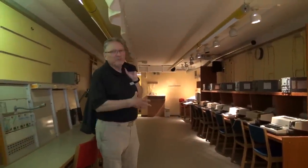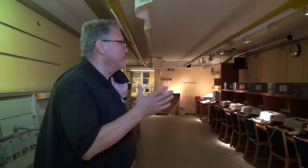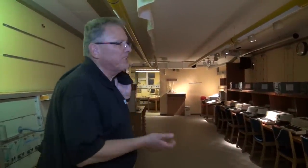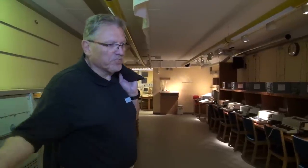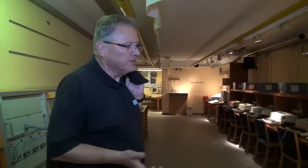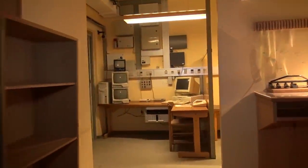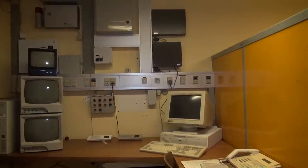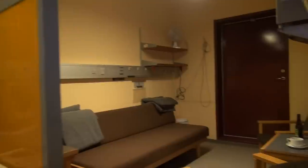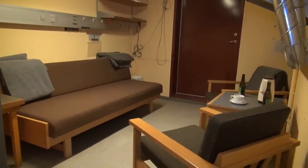This is the communication room. It was a very secret place, because here you have the full overview of what is happening out in the Baltic Sea. You can see what information comes in from the vessels out there, and you send that information to the headquarters of the Danish defense. You get information back about what to do, when and where. So you have the full picture of the war going on in here. And that's very secret.